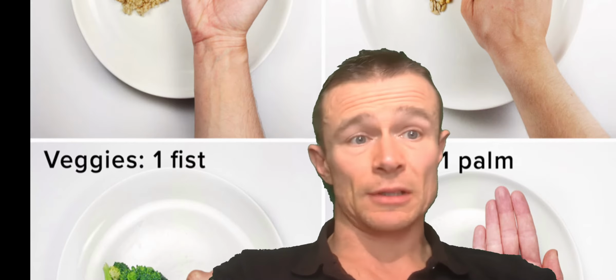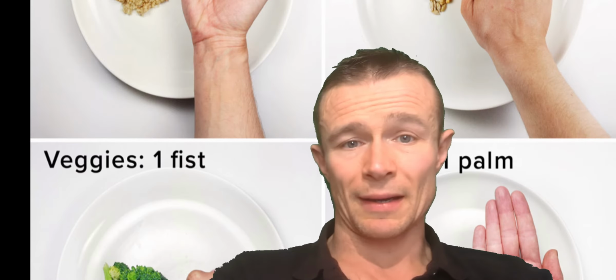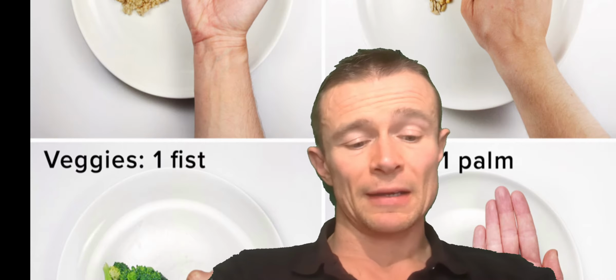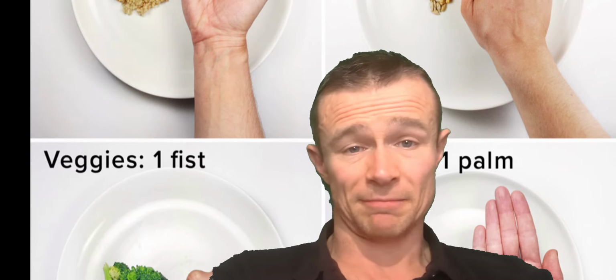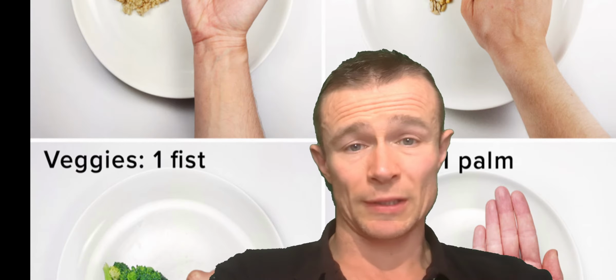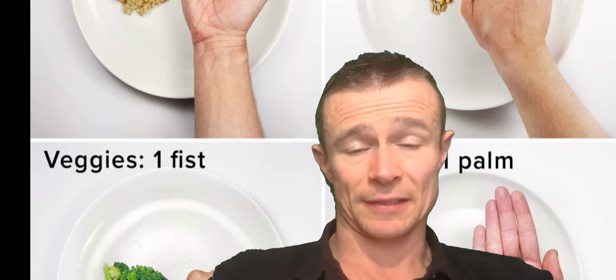There are systems like the one you can kind of see behind me here, which have somewhat of a rule behind it, where you have fist or palm or finger sized portions of different food groups. There is just generally paying attention to how much we're eating, questioning how much we need to consume. But again, all of these things potentially just create a deficit.